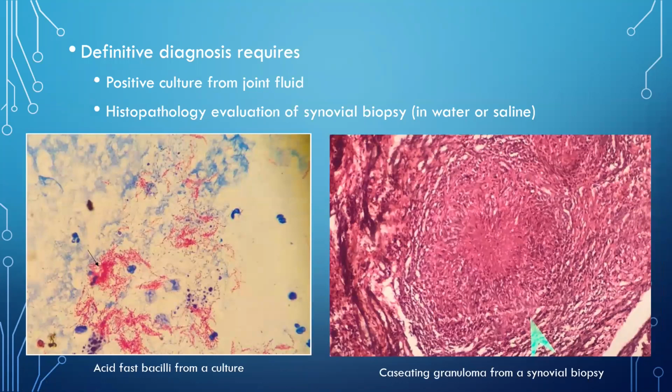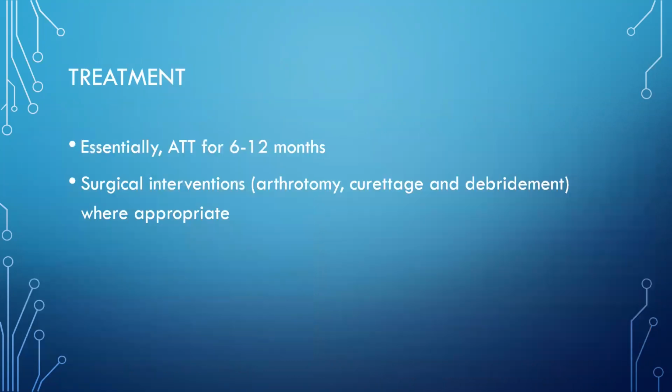A definite diagnosis can be secured with a positive culture from the aspiration as well as demonstration of histopathological evidence, as in synovial biopsy. Treatment is essentially antitubercular treatment, ranging from 6 months to 12 months according to the response. Sometimes we need surgical intervention in the form of arthrotomy, curettage, and debridement.